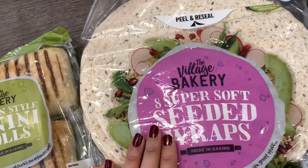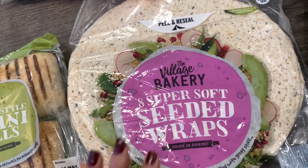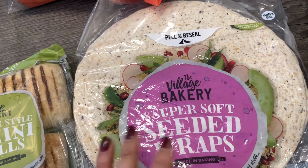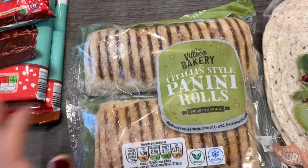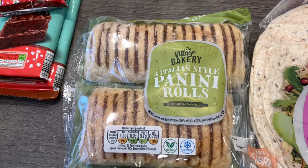Also I picked up these super seeded wraps. I normally get the wholemeal ones, but they didn't have any left, so I just chose these. I know these are white and I don't usually have white bread, but I thought this would be a healthier alternative because it's seeded. I also picked up a 4-pack of panini rolls as well. These are fantastic for stuffing tuna and sweetcorn inside.